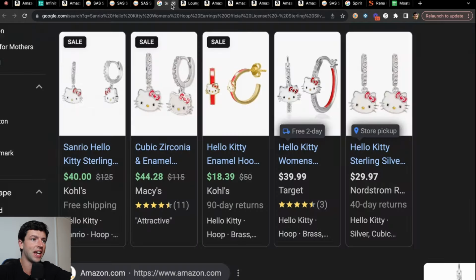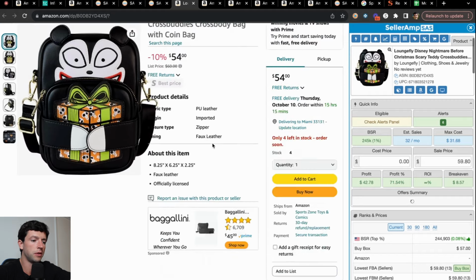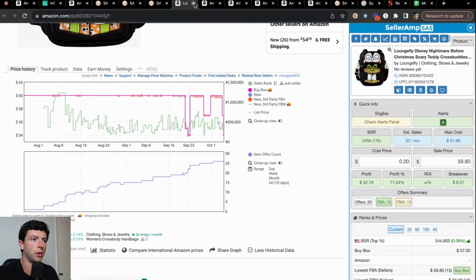So that is absolutely not what I'm looking for right there. Let's see, $54 right here. Now this listing has no reviews. This is actually selling though. So we can see, I actually think this would sell, but the problem is the offer count's trending right up. So this is definitely something we want to avoid right here.